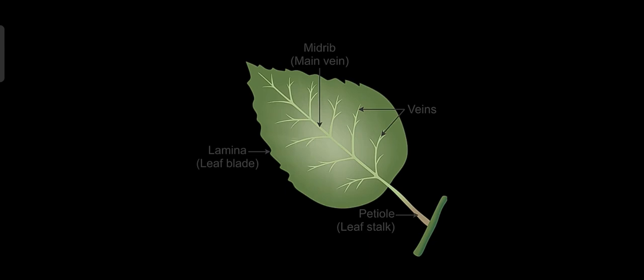You can see petiole which is attaching the leaf to the branch, lamina or leaf blade, which is the flat part of the leaf, mid vein or midrib, present in the center of the leaf, and small veins are coming out from the midrib, they are called side veins.